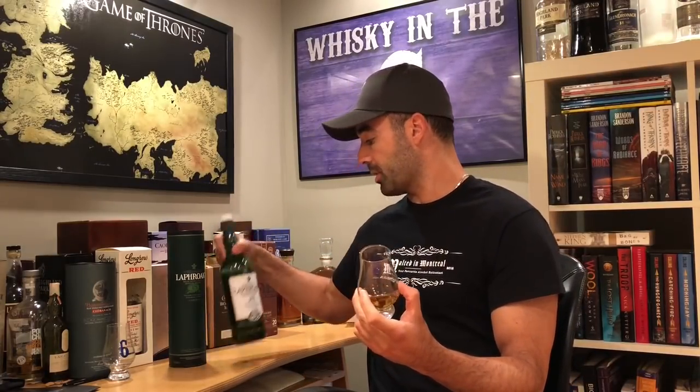Very hard to come by, it's limited, and like I said, the newer versions are even discontinued, so they're not even making the Laphroaig 18 at the moment. They probably will again, but for now it's just a 15. So I'm gonna nose it, taste it, give it a mark. I did tell you already that it's bottled at 48%.